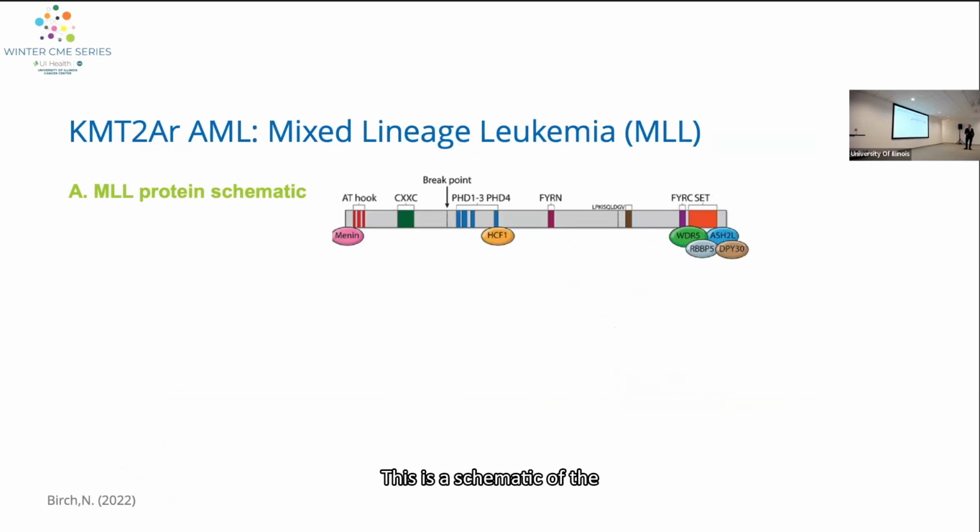This is a schematic of the large MLL protein. It's a multi-domain protein that has two DNA binding domains, AT hooks, CXXC domain. You have the menin binding site at the N terminus that binds also to LEDGF. You have several protein interaction domains. And at the C terminus, you have the enzymatic activity with the SET domain that provides the lysine methyltransferase activity. That's where you get the name from.